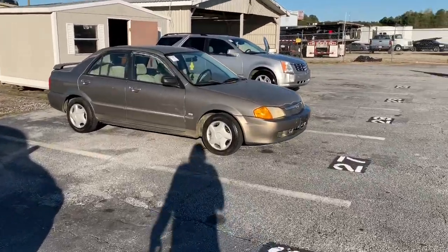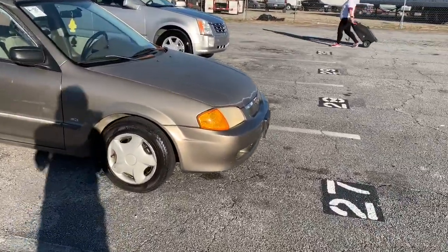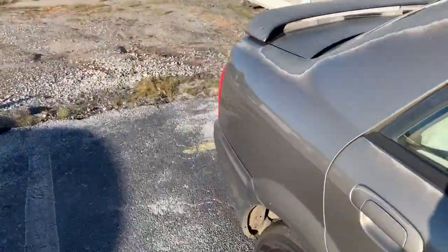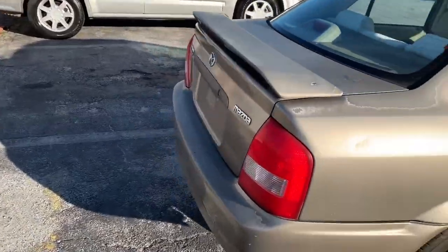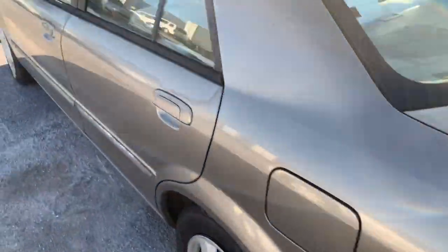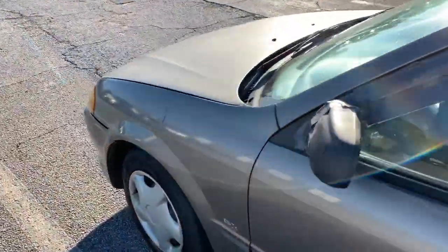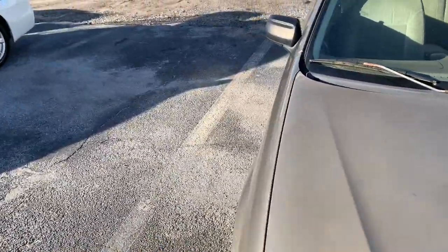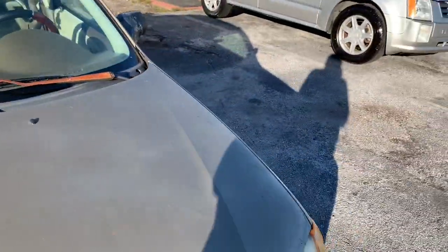Speaking of old cars, we got a 1999 Mazda something. Protege. Y'all remember this? Mine wasn't this new though. What y'all think? Yeah, let me see.